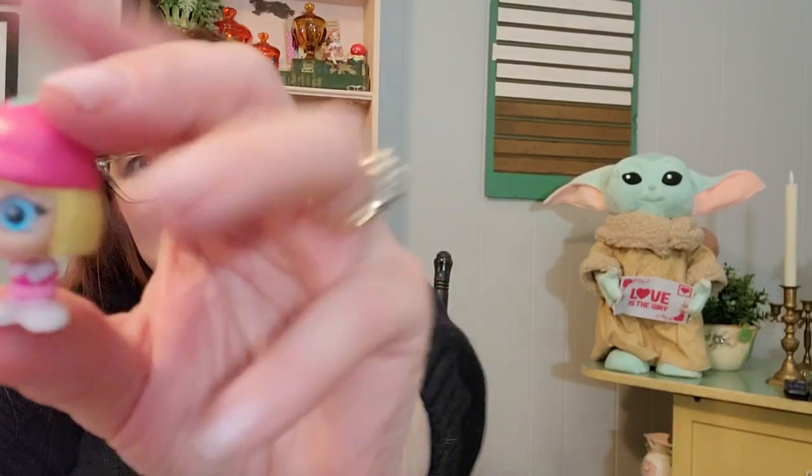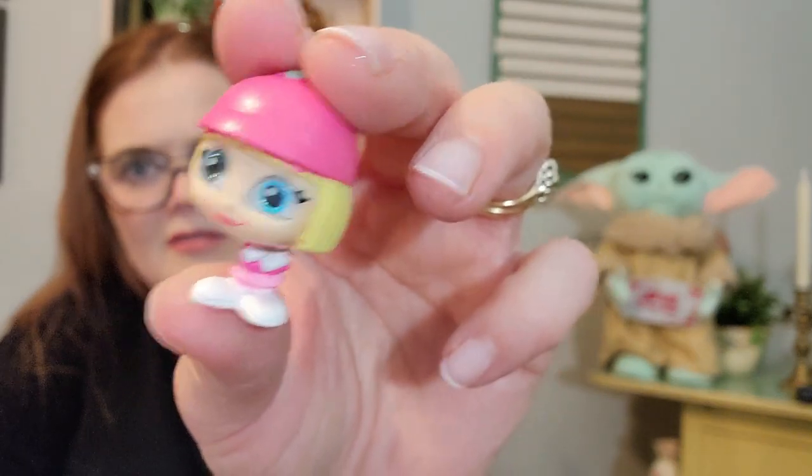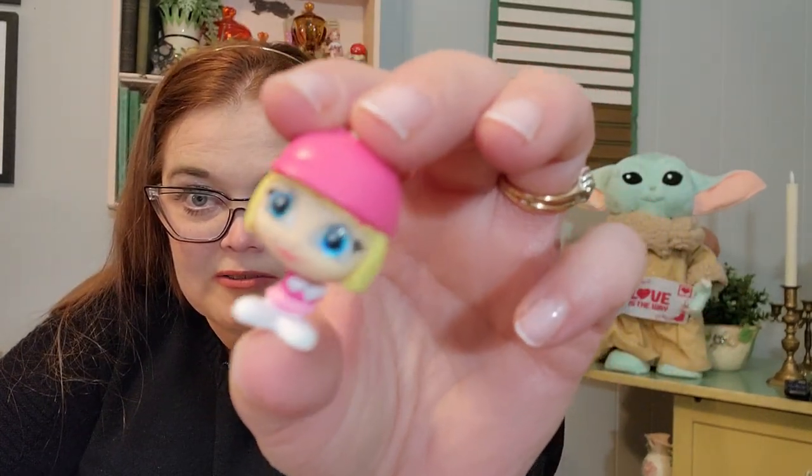Oh, I don't know who she is either. I'm not sure who you are, girl. Toffee Tub Mutton Fudge is her name. I think they're from Wreck-It Ralph. All right, we opened up this side. I'm going to go on the other side.